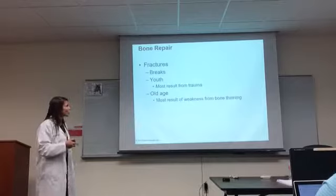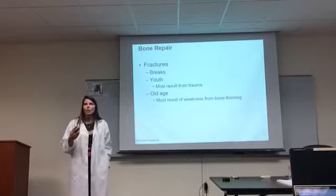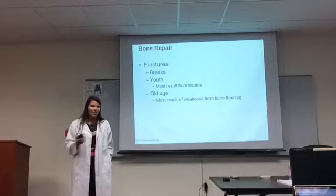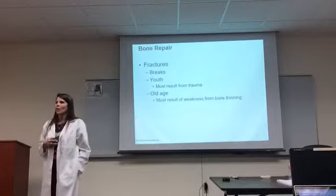Okay, so fractures. When someone says I fractured something, people tend to think that a fracture is not as bad as a break, but a fracture and a break are the exact same thing, especially in the science and in the clinical world. So a fracture and a break is the same thing.